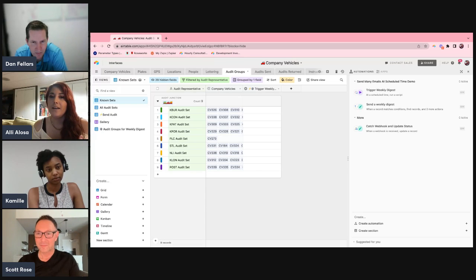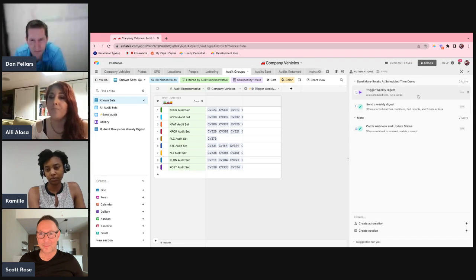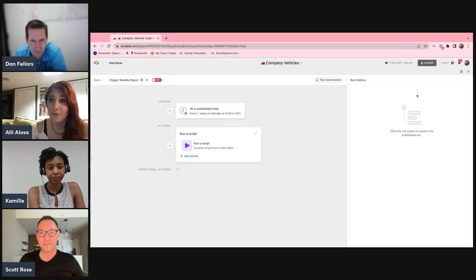Also, this allows you to avoid using the NOW function, which I am trying to do in all of my projects now, because it can really impact your performance because it has to reevaluate so often. If you have a lot of complex relationships, using NOW can really bog you down. So I'm trying to switch a lot of everything to this kind of method. Very similar to Scott's, the only difference here is that instead of the find record step, I'm actually running a script.